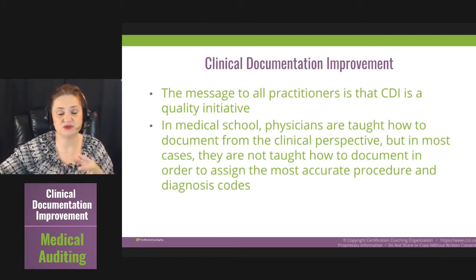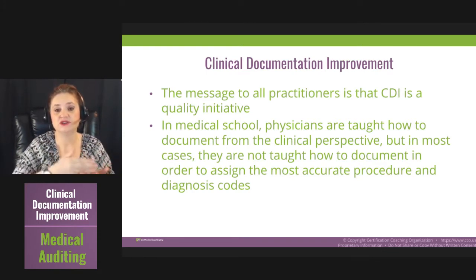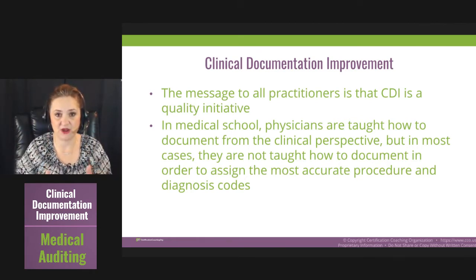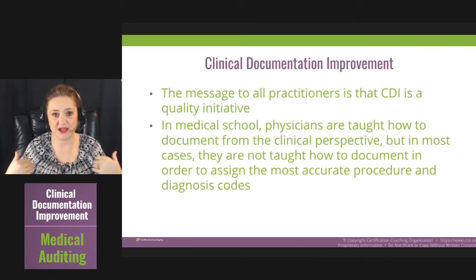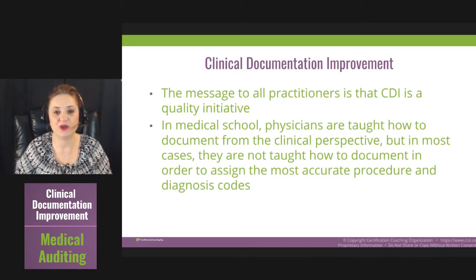Or if that patient were to leave and go to another state or whatever, I need to make sure as their cardiologist that I have everything documented so that when they go to a new cardiologist, they have everything that they need, right? We want that continuity of care. That's what their focus is, the care of the patient. And they rely on the rest of the staff to take care of the billing aspect, the coding aspect, right? That's why we're that liaison and we're training each other.